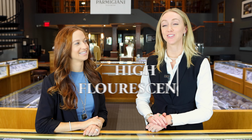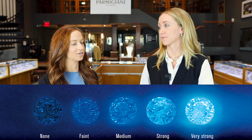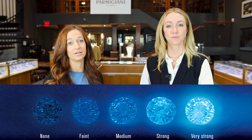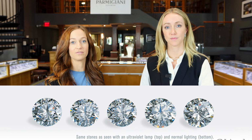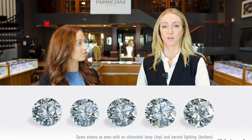Number 2, high fluorescence. Fluorescence is something you can only see under a UV light. This is on a GIA certificate, but a lot of diamond dealers are going to avoid it. It actually doesn't do anything to your stone. It doesn't change the durability, but it is sold for a lot less. A 1.5 carat with no fluorescence is going to be sold for a lot more than a 1.5 carat with fluorescence.